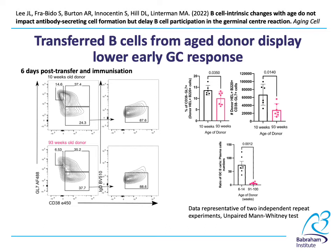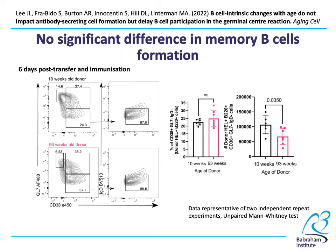Together, this suggests that transferred cells from aged mice preferentially enter the extrafollicular response at the expense of initiating the GC reaction. At this time point, we observed no significant differences in memory B cell formation by transferred B cells from young or aged donor mice.